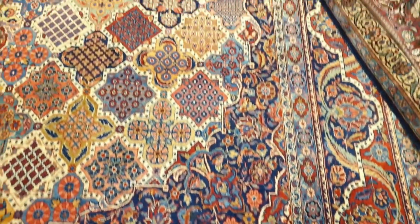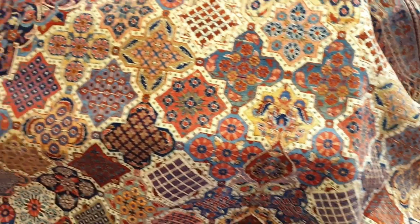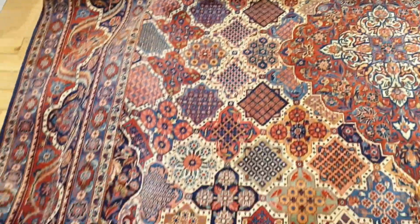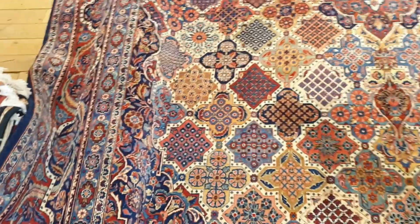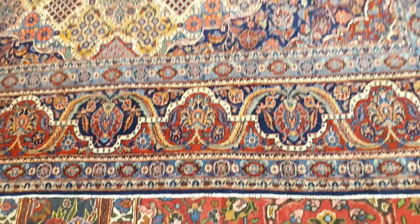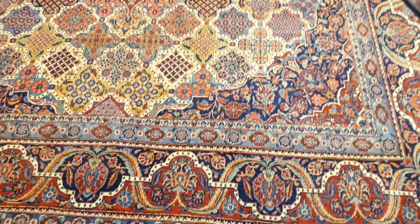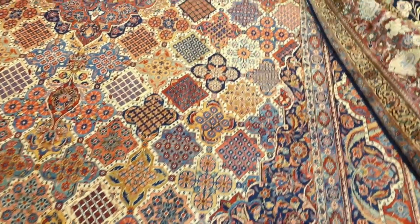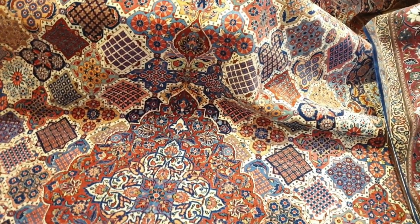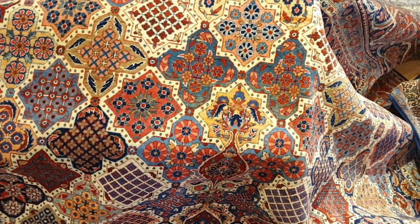But as I move in, just to give you an idea, this is what a classic design from the workshop is all about. It's a really exceptional piece, and it is a very old piece. It is what is considered to be an antique. However, these types of rugs are generally collected. And even back then when they were made and sold, they were literally sold as art pieces, as masterpieces.